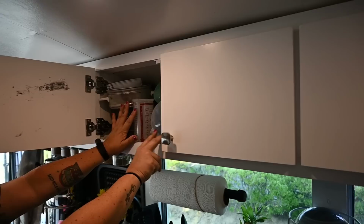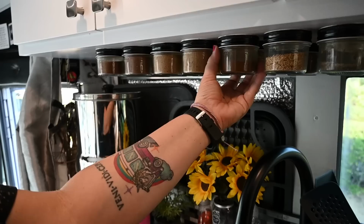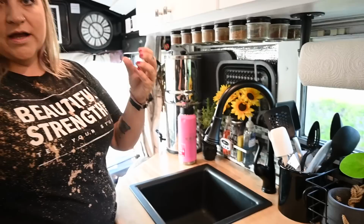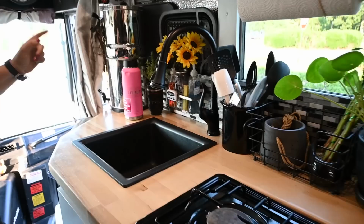People love this little spice rack thing I got going here. You glue it, and then there's a little screw up inside there so they don't wiggle. Basically, you have to know that in a bus, your bus goes through an earthquake multiple times a day. So everything you see is industrial Velcro or industrial tape that's stuck, or it's screwed to something.